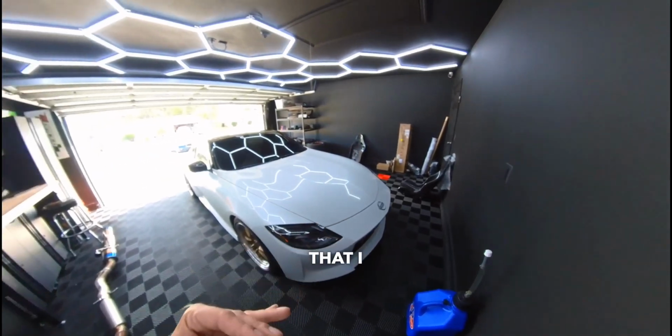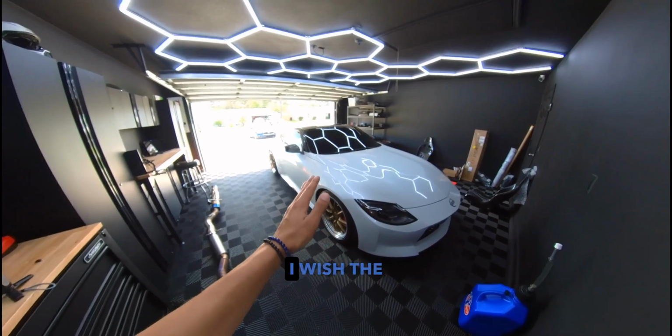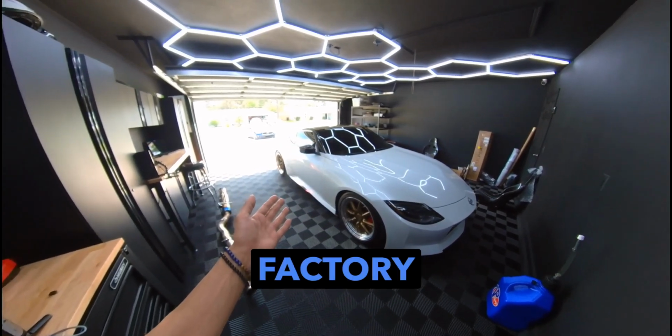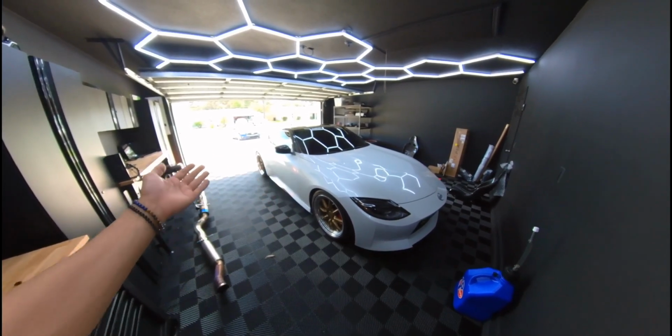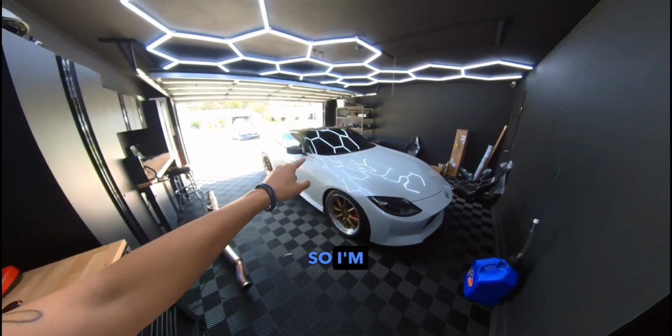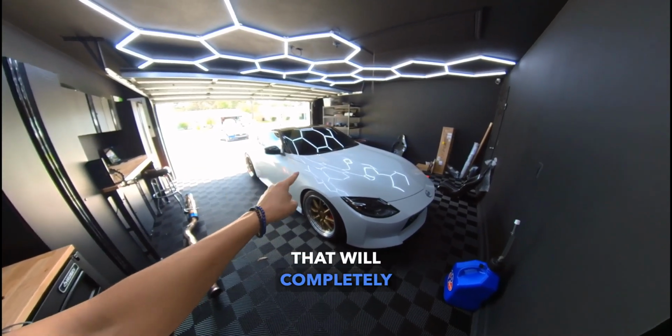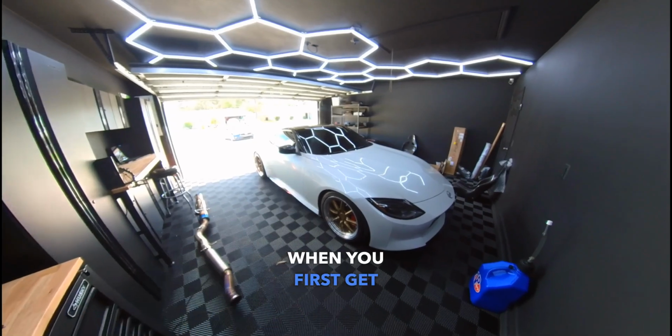There are a few mods that I believe completely changed the way the car feels. Sometimes I wish the car came like this from the factory, but then it would just be pretty boring because you wouldn't be able to modify your car. So I'm gonna go ahead and give you my best bang for your buck mods that will completely change your Nissan Z when you first get it.